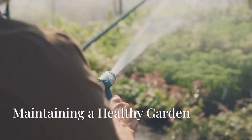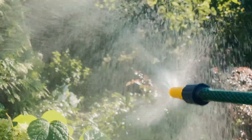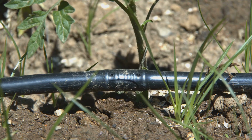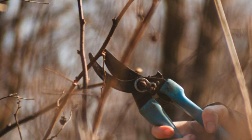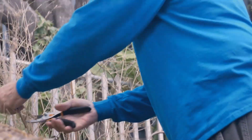A healthy garden is a resilient garden, better equipped to withstand pest infestations. Proper watering is crucial. Overwatering can attract pests, while underwatering can stress your plants. Water deeply and less frequently, allowing the soil to dry out slightly between waterings. Regular pruning improves air circulation, strengthening your plants and making it less hospitable to pests. Remove dead or diseased branches and thin out overcrowded areas.